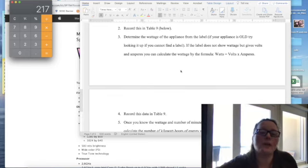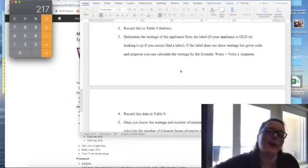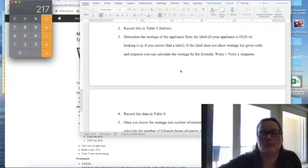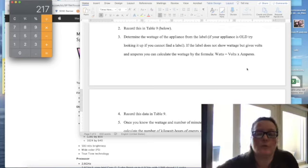Anyway, determine the wattage of your appliance from the label. Most appliances, like a refrigerator, microwave, washer, dryer, that kind of thing, normally have a tag, a sticker. If you use a hair dryer, there's normally a tag on the cord. Things like that. So you need to actually look at what it says. Most of these will tell you wattage. If it does not tell you the wattage, then you take the volts and the amperes and you multiply them. And I'm going to show you how to do that in just a moment. If you don't have a sticker or something, just look it up on Google. Just go to Google and type in the details. And I'm going to show you two that I've done that for as well.